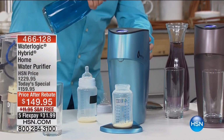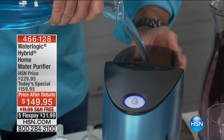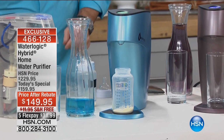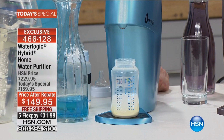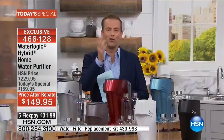It's here and it's now. Folks, the stuff that comes out of your tap, we are going to filter it and we are going to purify it better than any other water purifier we have ever seen or sold on HSN. We just took discolored liquid and we are filtering it and purifying it in moments, making a formula for your new grandchild or your new son or daughter. It works like a dream.